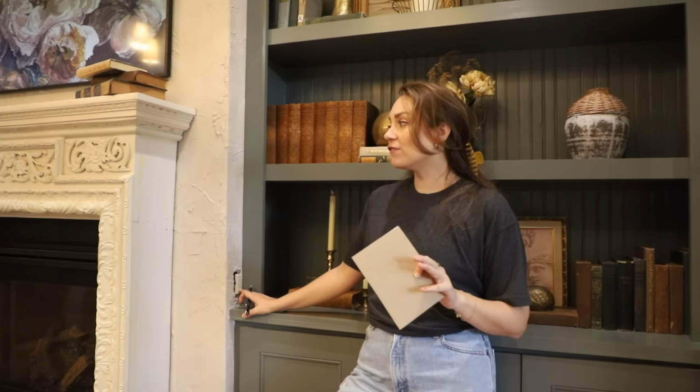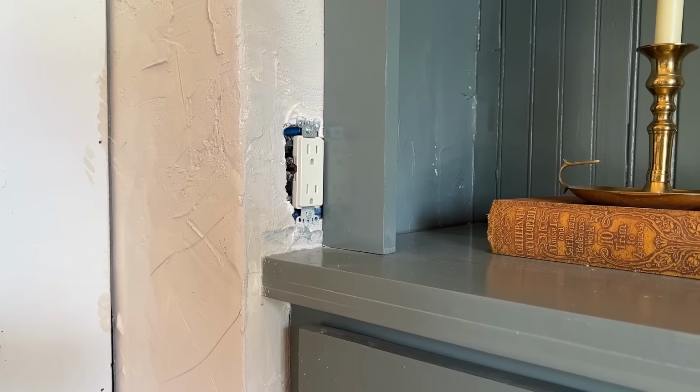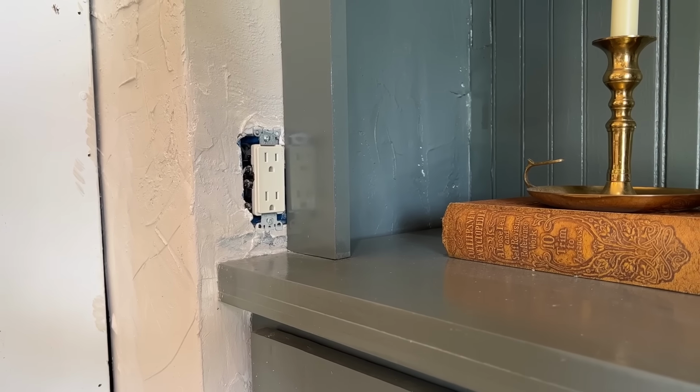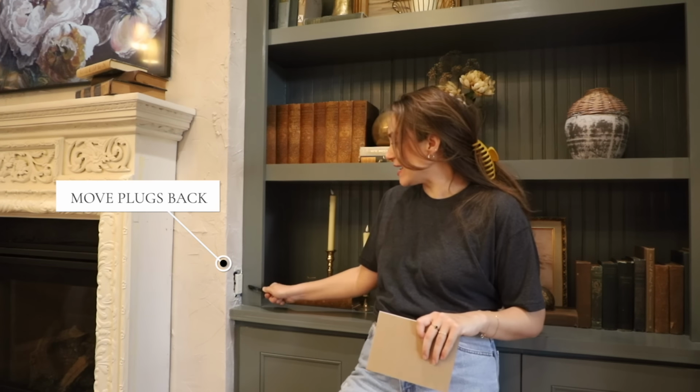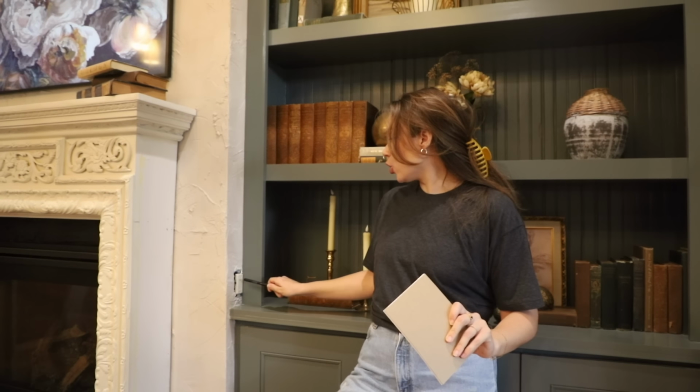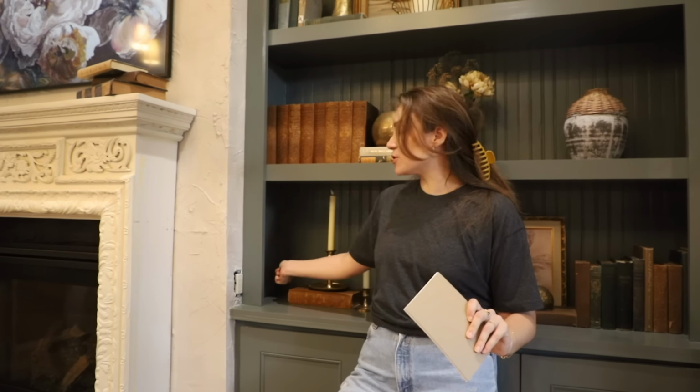Also, something that we did during construction and during building out the fireplace that I did not take into consideration was the placement of these plugs. I don't know why they did them towards the front of the fireplace and installed them here, but I hate them. I can't believe it. It's right in front of where I want the bookshelves. So that's another, bigger project. I need to reposition these plugs to the back.